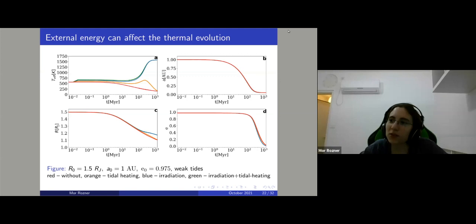Okay, so given a strong enough source of energy, we expect to have reinflation in that sense, and we can go back to our equation and couple the energy source, and it will be fine, I think, if it answers.